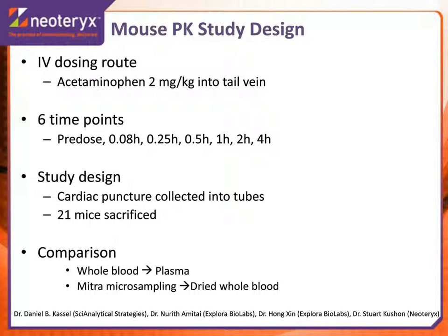Now there were 6 different time points that were used. There was a pre-dose, so there were a total of 7 time points that were used for the study. The study design used cardiac puncture of 3 different mice at each time point. So there were a total of 21 mice that were sacrificed over the course of this study. And then the comparison that was being done was a comparison of a traditional whole blood plasma workflow to a Mitra microsampling dry whole blood approach.